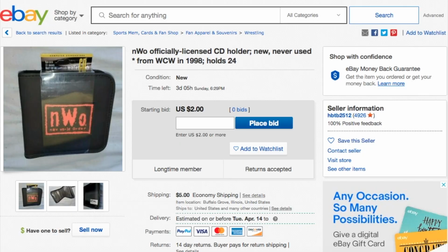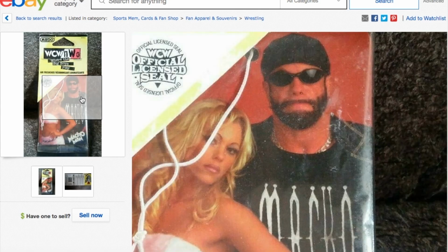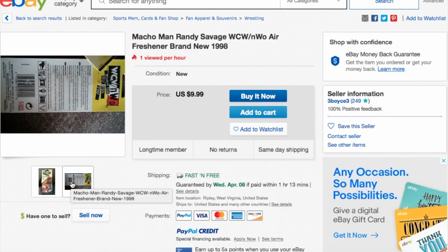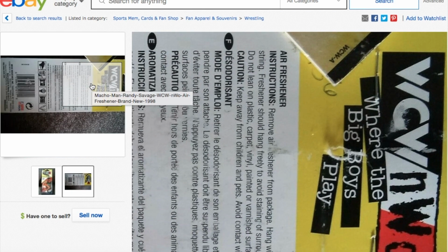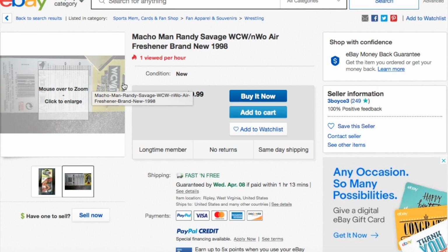I've got a lot of loose games lying around, and this is something that I could totally put my loose games in. What in the holy hell is this? Macho Man Randy Savage air freshener? What the hell's it smell like? I hope it doesn't smell like Randy Savage. It doesn't even say what scent it is. That's kind of the selling point of an air freshener.